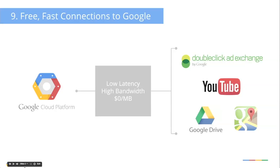Free fast connections to Google. So when you build on Google's cloud platform, one of the great features you get is the rest of Google. We give you high performance, low latency, high bandwidth, and no charge connection to other Google APIs. Other Google services like Ad Exchange, YouTube, Drive, Docs, Apps, the Maps API.